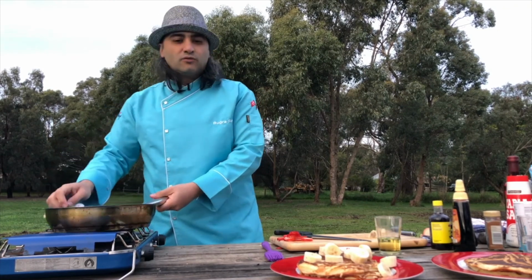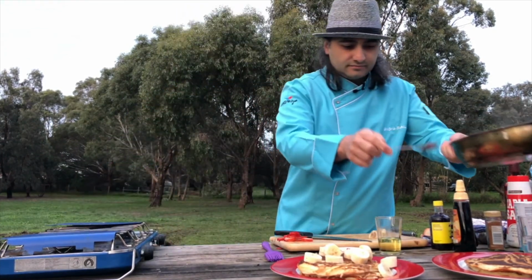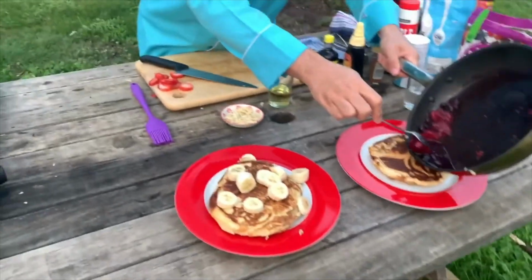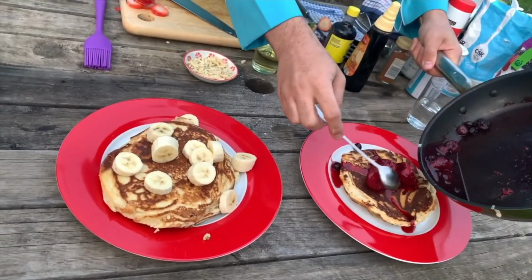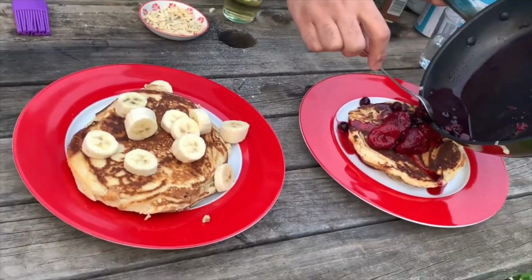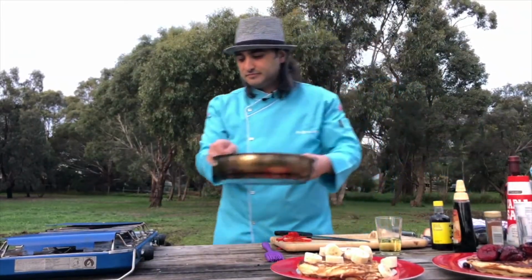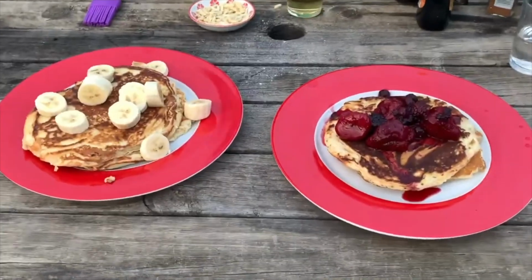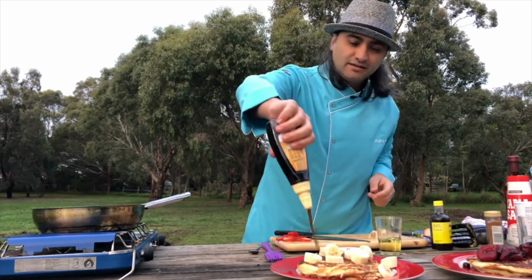And now it's pretty warm. Let's transfer it. Just careful, don't make too much mess. We'll turn off. And maple syrup. So I got maple syrup for banana pancake.